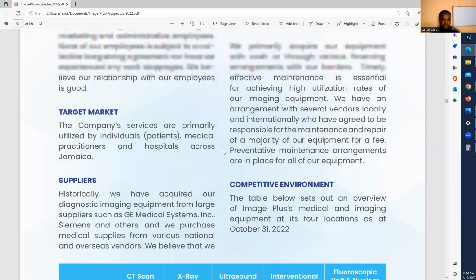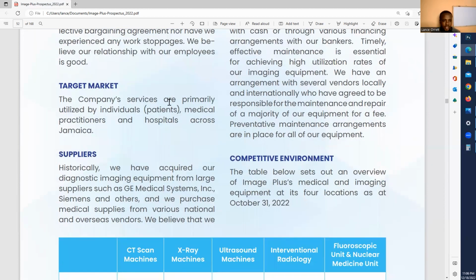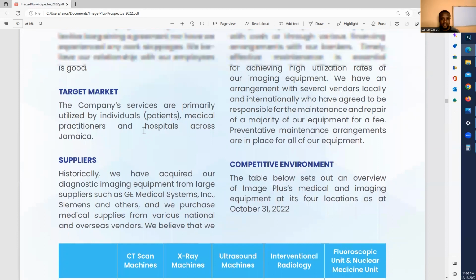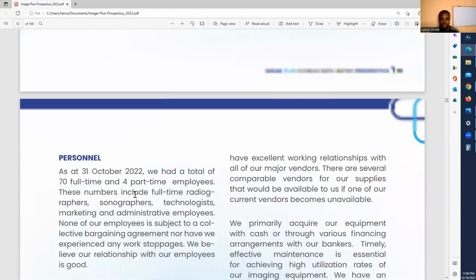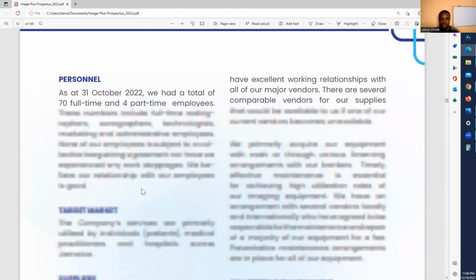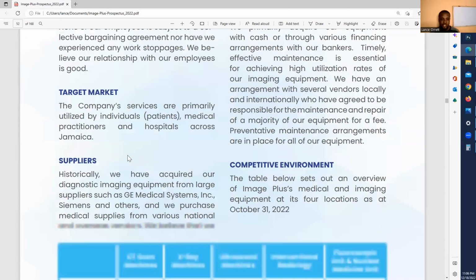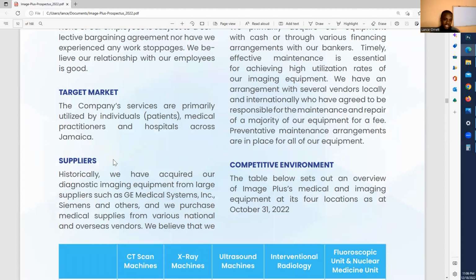All right, very important, target market. So company services are primarily utilized by individual patients, medical practitioners, and hospitals across Jamaica. Suppliers, this is very important. So as I was saying, this can be a risk if the company can have certain issues based on this, if some suppliers are limited.